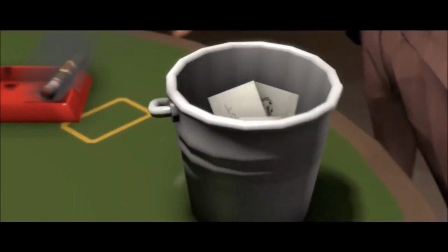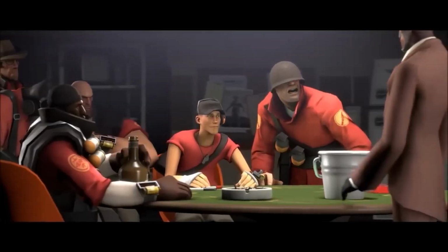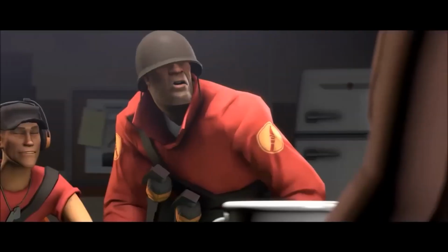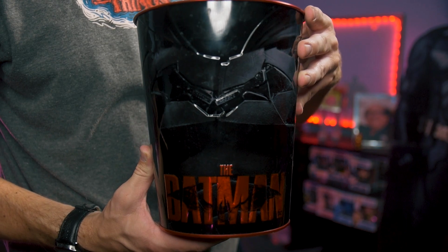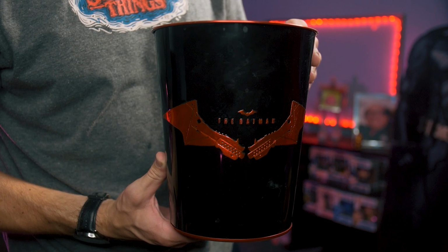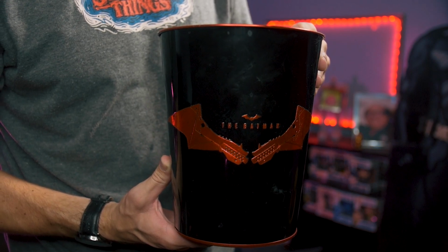This is a bucket. Dear God. There's more. Well, speaking of The Batman, I've got one more from that movie, and that's this basic Cinemark one. It's just an actual literal bucket. And I thought this one was really cool. It's got Robert Pattinson's chest on there, then the Batman logo on the back. Thought this was really neat.